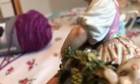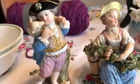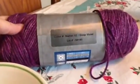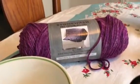But and there's a couple of more little nicks right there. But for $1 a piece, this is the very first set of Meissen figurines that I'm going to put in my collection. Then I did get one skein of yarn. It's in this deep violet. It was $1 as well. It's off to the sister-in-law.